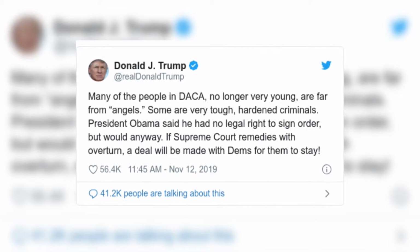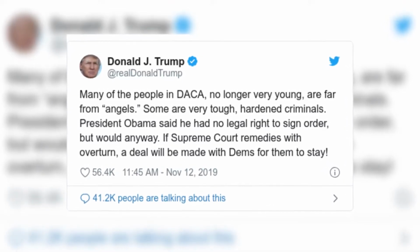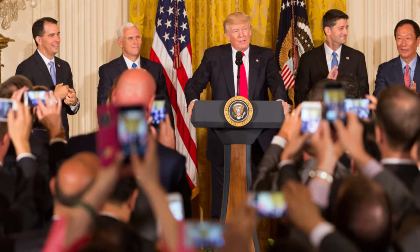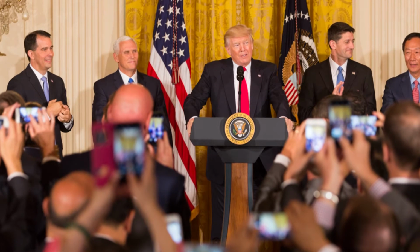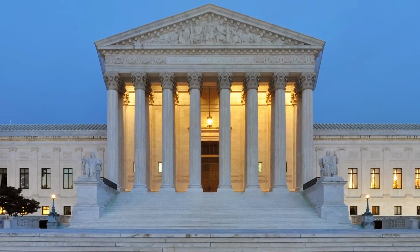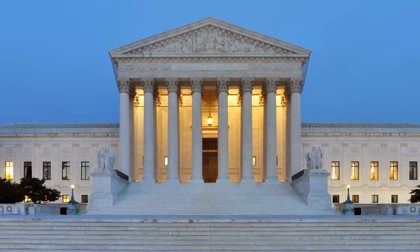President Obama said he had no legal right to sign the order, but would anyways. If the Supreme Court overturns it, a deal will be made with the Dems for them to stay. In the past, President Trump has appealed with Democrats to create a DACA deal, but often used it as leverage to acquire wall funding. No deal has ever been approached, adding to the severity behind the Supreme Court ruling. As of now, the Supreme Court is listening to arguments from both sides of the political spectrum, and an exact date on when a conclusion will be brought forward remains a mystery.